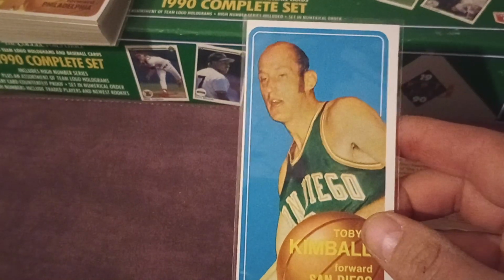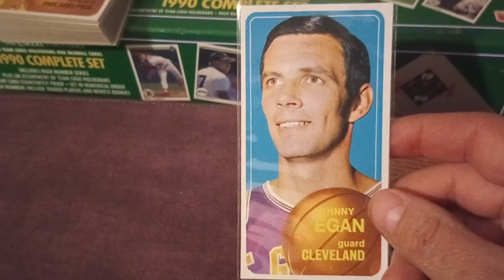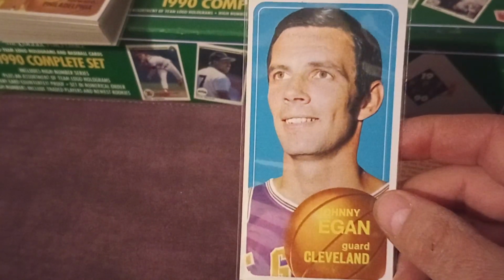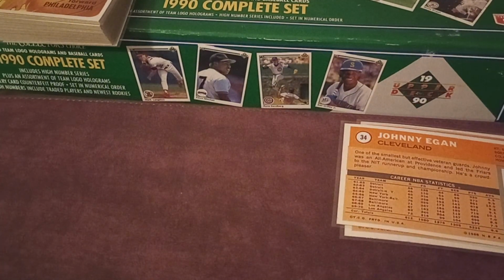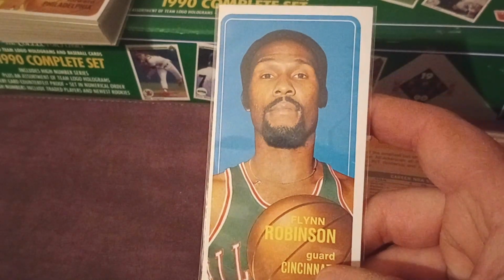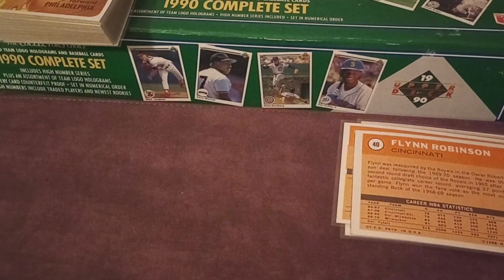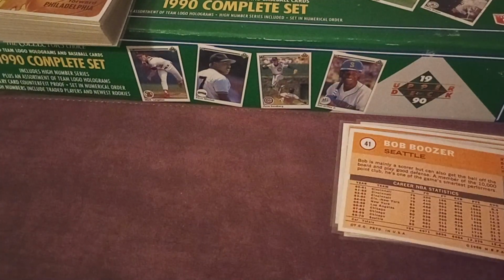Toby Kimball, San Diego. Johnny Egan, Cleveland. You see the cards, really nice sharp corners. I mean, some of them are obviously gonna have centering issues, because again, that's a Topps problem, not a card collector problem. Flynn Robinson. Bob Boozer, forward Seattle. So really strong condition cards for the year and the size.